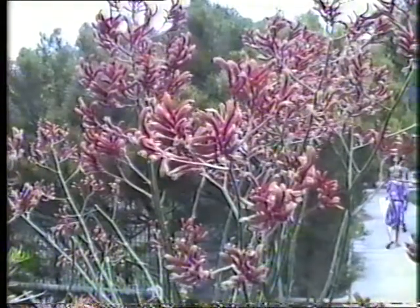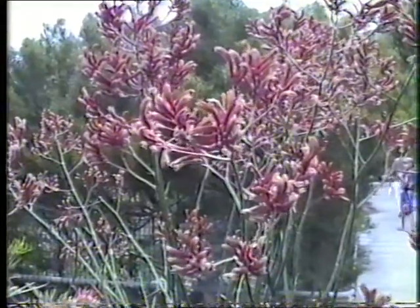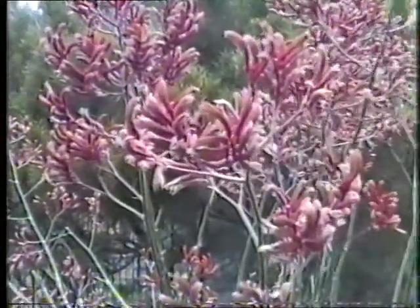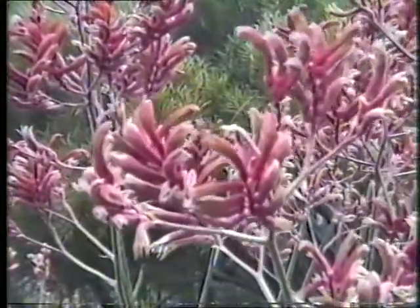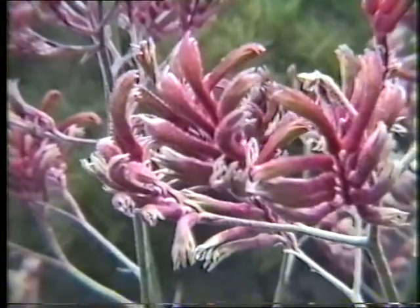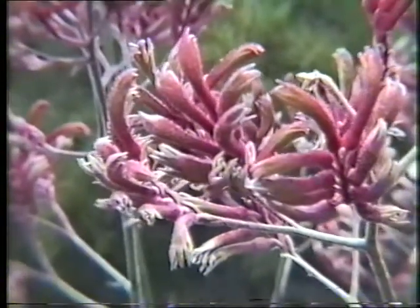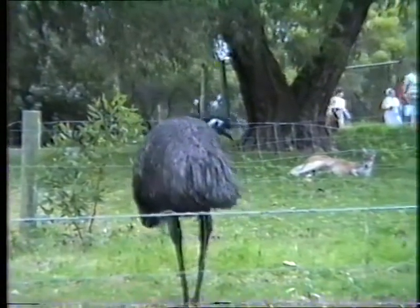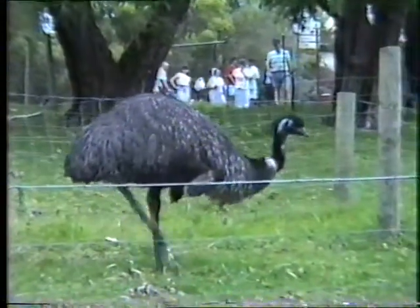This is one of Australia's native plants, known as kangaroo paw. It comes in red and green. The emus look a little bit like a native thatched hut in Nepal.